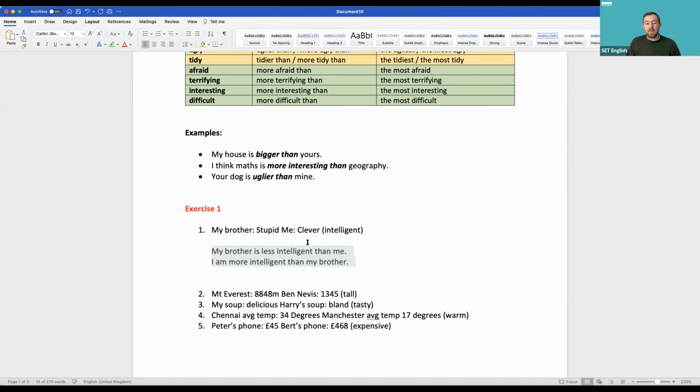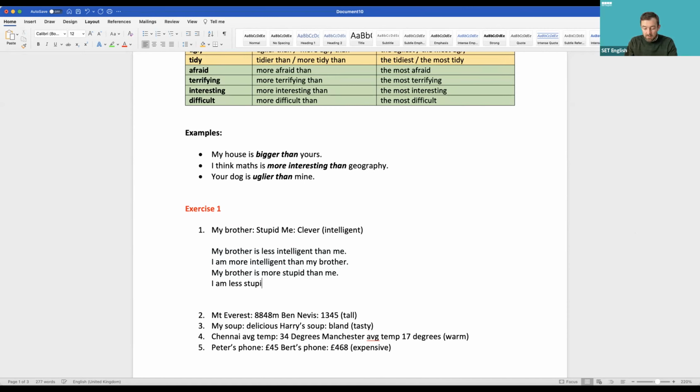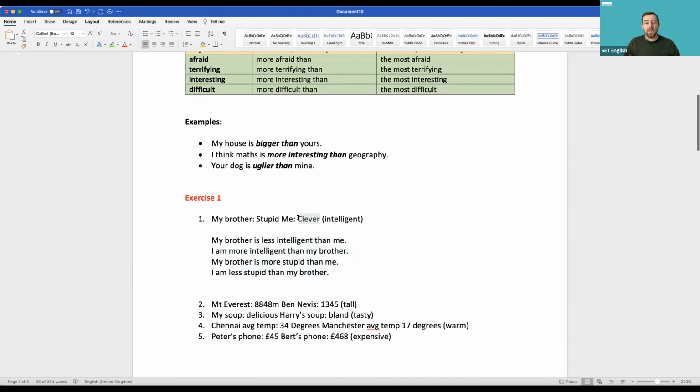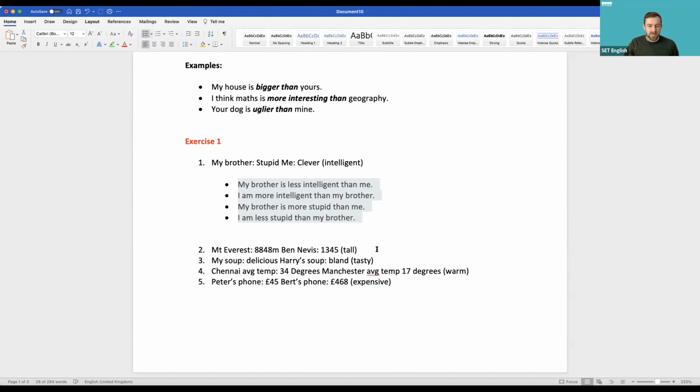So for instance, what if I focused on the word stupid as my adjective? I would say my brother is less stupid, more stupid than me. Now, all of these sentences mean the same thing. I am less stupid than him, than my brother. We've got four sentences that mean exactly the same thing. What have we changed? We've changed less, more, stupid, intelligent. This can keep going as long as I've got more adjectives. So there's a lot of flexibility in these comparisons, and once we learn the other structures, there's a whole world of comparison to do. Okay, let's do the next one.